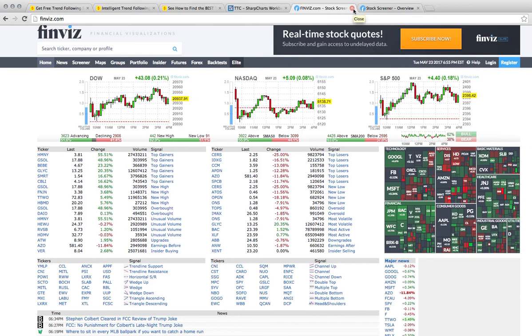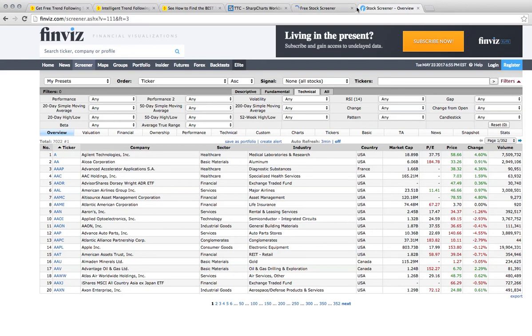So let's get started. First, just head over to finviz.com. That's a free website. And you're going to want to go to the stock screener, which you can see right here. Once you're there, this is what it looks like, and importantly, you'll notice there are fundamental and technical screening criteria. So let's start with the technicals because it's just a little bit more straightforward.